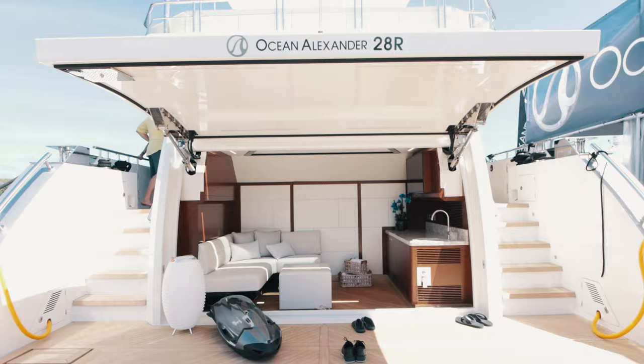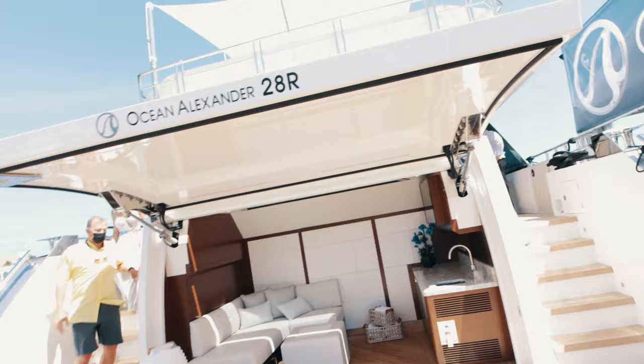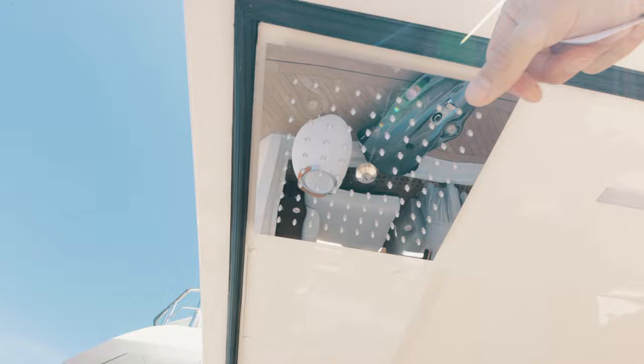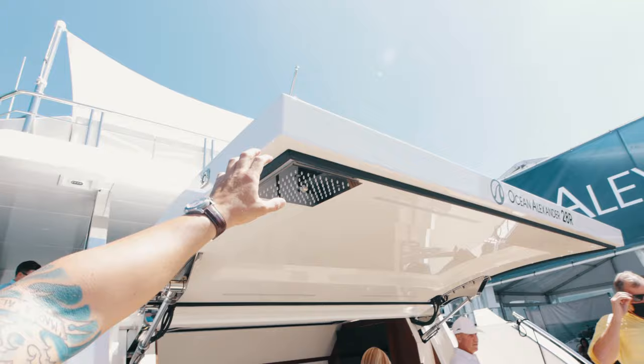And here we have the Alexander 28R. This is a beast of a boat also. On the details, this is the entertaining area. You have your shower head right here. So you're coming from the outside, you can take your shower here so you don't go inside.